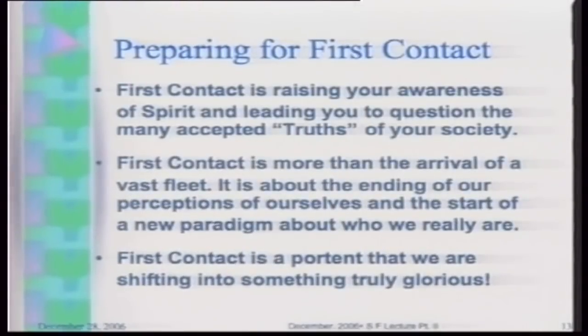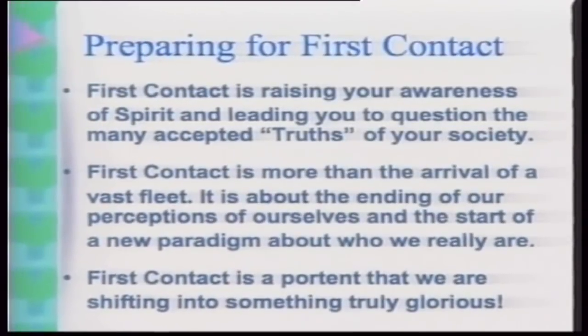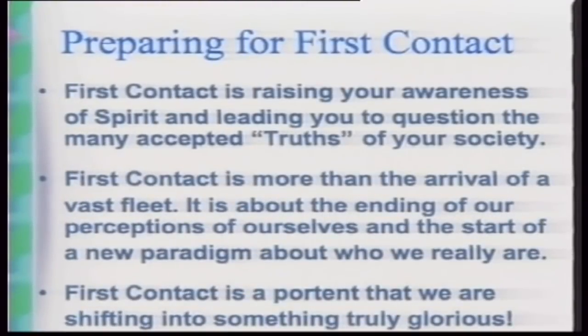So let's look at this in a little greater detail with our next slide. When you prepare for first contact, as the first bullet says, it's a raising of your awareness of spirit and a leading you to question the many accepted truths of your society. For most of our history, those in power have actually used history, as Herodotus said, the victor's right to history. What has happened to us is that we have had a history installed into our consciousness that is for the powerful to remain the powerful, and not for us to suddenly get upset and do things that would upset the apple cart, so to speak.